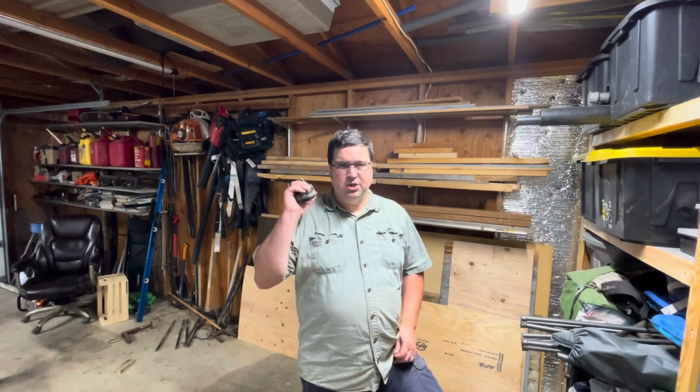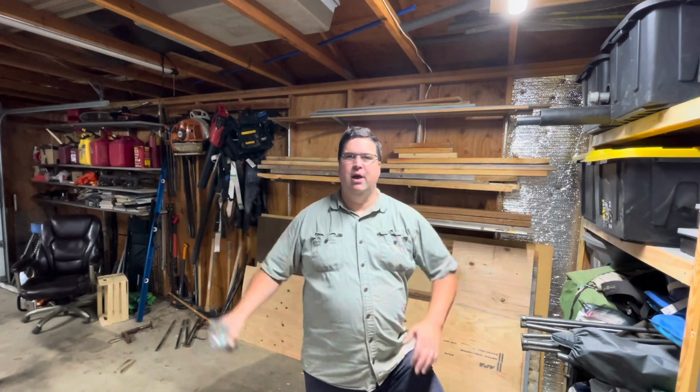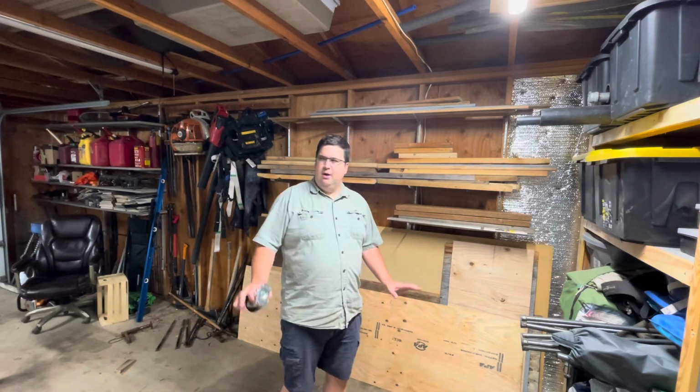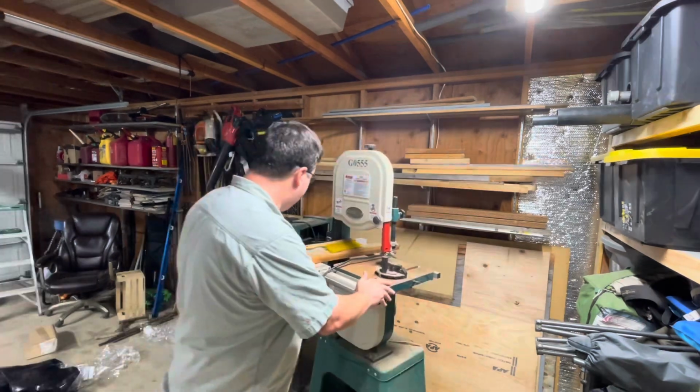If I end up building a larger shop at some point down the road, I will probably bring that back in some capacity, because it's nice. You can just wheel it over to the table saw, load up your plywood or whatever you're doing, and away you go. But for now, in the space that we have, I think this is the better option for sure.